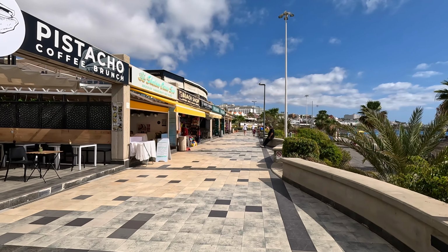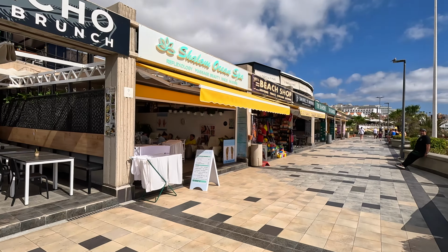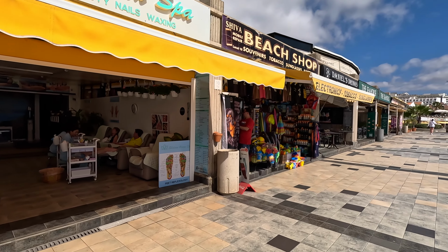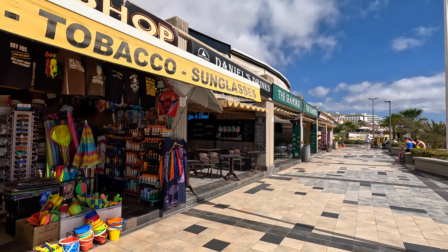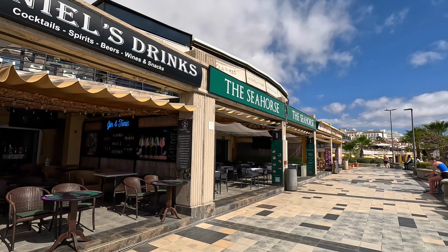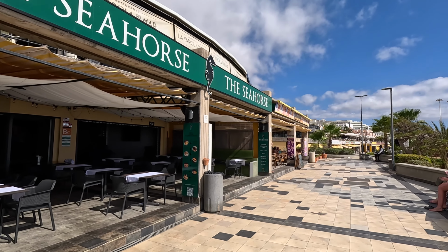Winchester Bar is a very, very popular bar. You need to give that one a go. But the food in there is good. But I'm sure you know that if you've been to this area before, you know exactly what I'm talking about with that. And Daniel's drinks there and the seahorse. Definitely nice areas around here.